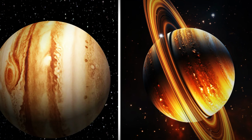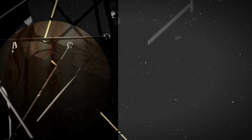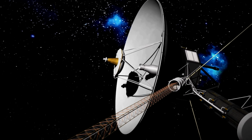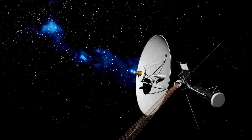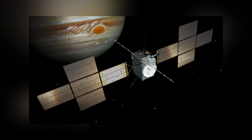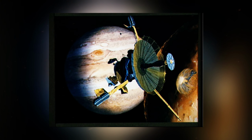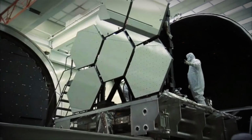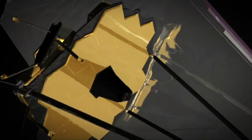Then there are the gas giants, Jupiter and Saturn, solar system rock stars. In the 70s, NASA's Pioneer 10 became the first spacecraft to fly by Jupiter, followed by the legendary Voyager missions, which delivered stunning images and data. The Galileo spacecraft, orbiting Jupiter from 1995 to 2003, took exploration to the next level, showing us its moons in breathtaking detail. Io with its lava-spewing volcanoes, Europa with its icy shell hiding a possible ocean, absolutely mind-blowing.